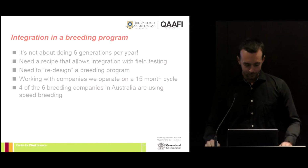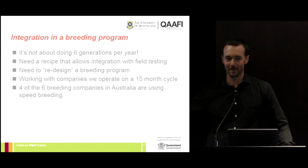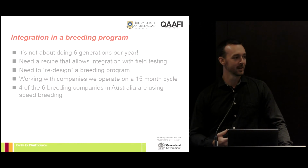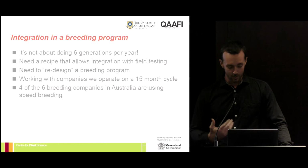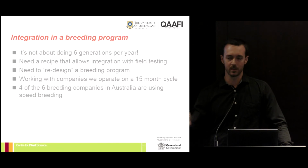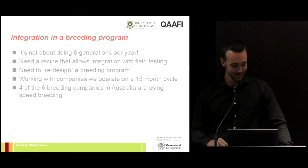And so it's essential that it fits with that field testing scheme. So this is not about forgetting about what happens in the field. It's a tool that has to be married up with everything else that we're talking about here today. And so for a lot of the companies, it is about redesigning the breeding program, rethinking with all these technologies. It's not just speed breeding, it's genomic selection. It's how do we integrate it, because you have to change what you're doing. And that's why it's really challenging.